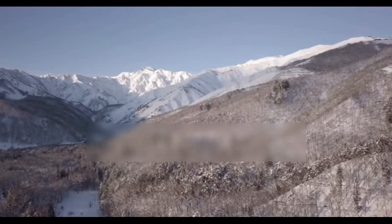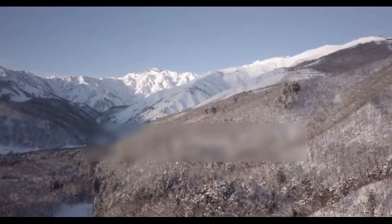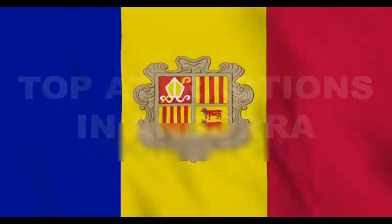Other places of interest for sightseers are the picturesque villages of El Serrat, set high in the mountains, and La Cortinada, both found in the Valira del Nord Valley, northwest of the capital city. Find out more about the best places to visit in this tiny country, with our list of the top attractions in Andorra. The capital city, Andorra la Vella.